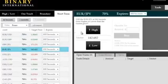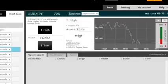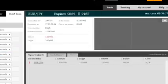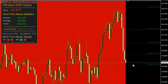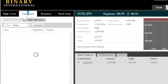Beautiful setup here on the Euro Japanese yen. So we're going to take a 5-minute high trade. $2,500 of our full $5,000 exposure we'll spend on this. And just to confirm our directional trade here, we're going to take possibly a one-touch or no-touch trade on the Euro-Japanese yen as well. Let's see if it's available.